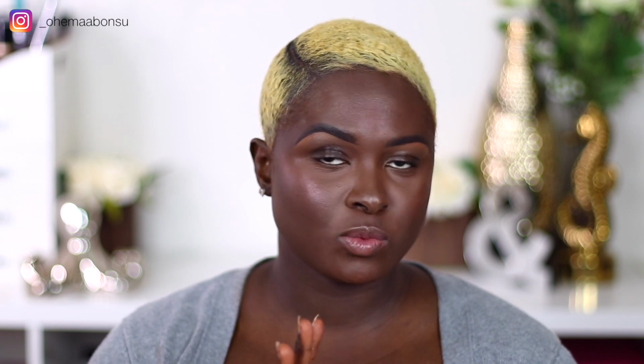It looks really, really nicely blended out, and you know that one of my biggest pet peeves is a highlighter that looks like it's not blended into my dark skin, but this thing looks really, really good. So I'm setting with the Morphe Continuous Mist. So all the products work really, really well together.